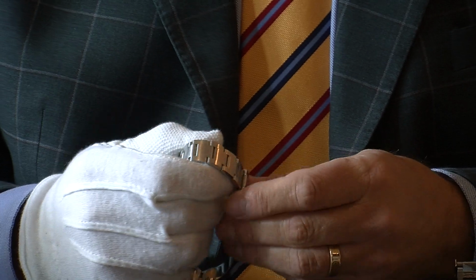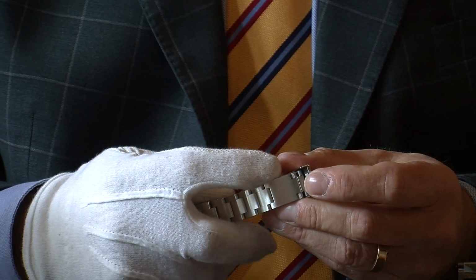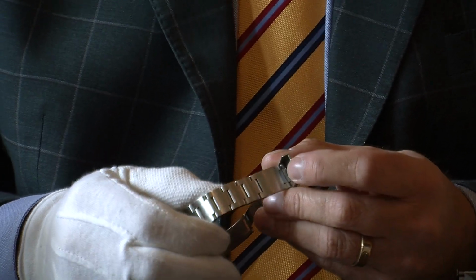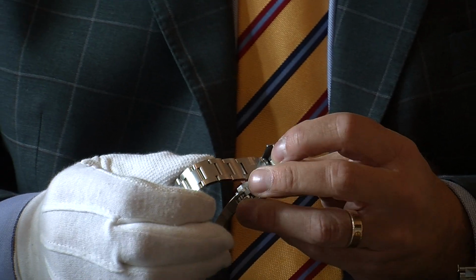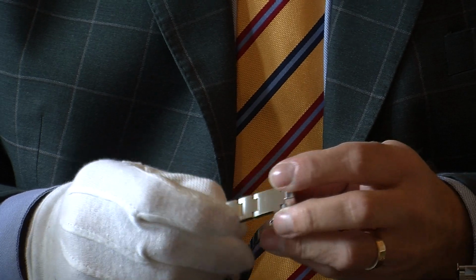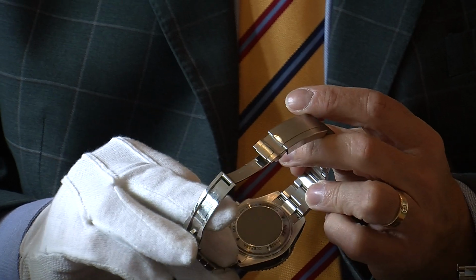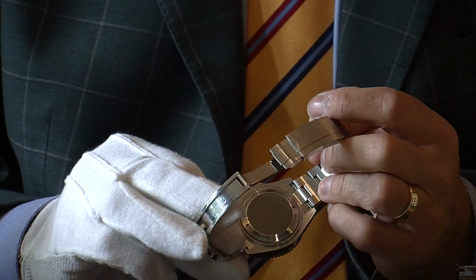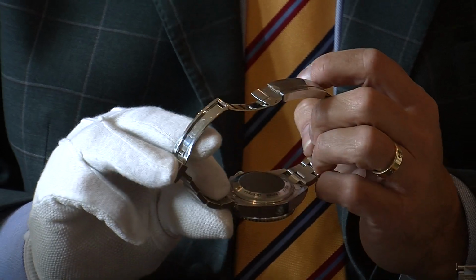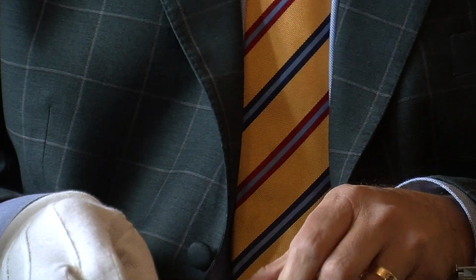You've also got this little bit here, which is your diver's extension link. So if you're wearing a wetsuit, you just pull this and it all opens up. If you're not going to be doing a lot of diving, I'd probably recommend we take that bit off for you, because you don't need it, and it looks a bit nicer, I think, when it's all tucked away, but that's a choice for you. Looking at the back, you can see the titanium case back, and it talks about it going down to 12,800 foot or 3,900 meters, with Rolex Sea-Dweller Deep Sea engraved on the back.